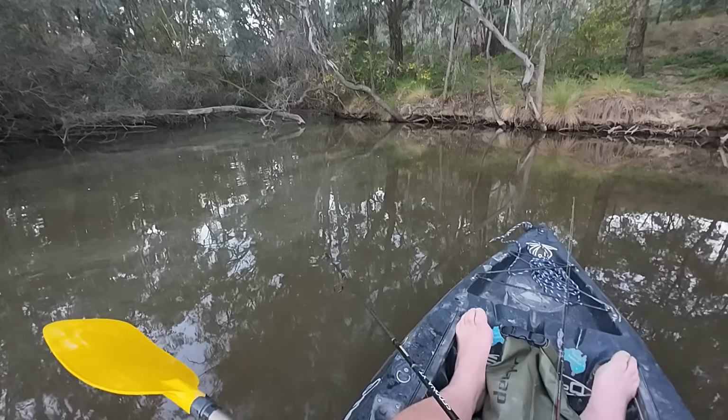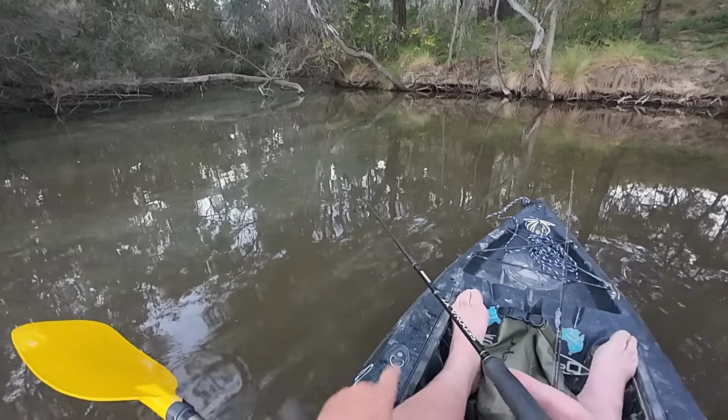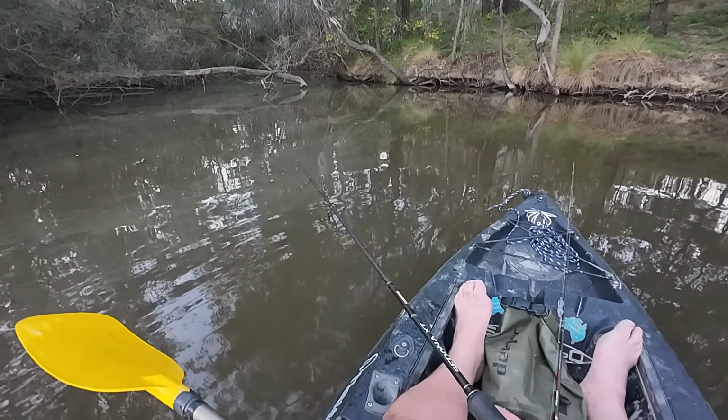I reckon there is something following that. I saw it. And there's the swirl. Something 100% followed my soft plastic out of there then.